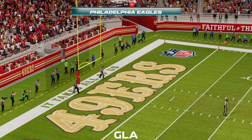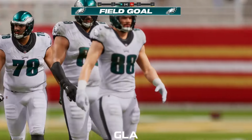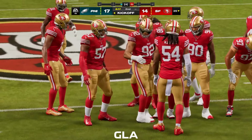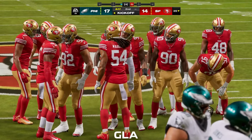The kick by Elliott is good. And they take a 17-14 lead. So chalk that down as an 8-play drive capped with a field goal. Yeah, as a friend of mine used to say, they were moving and grooving for a while, but they couldn't keep the momentum going enough to get a touchdown out of it.